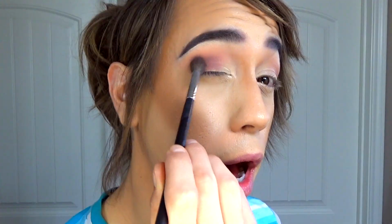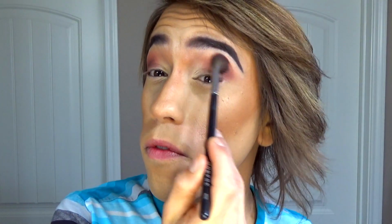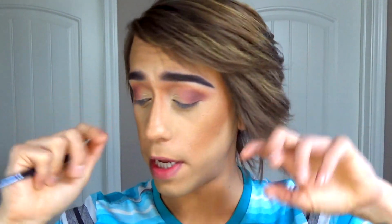I'm gonna take a bigger clean brush and try and blend this out. That brush wasn't doing it, which it usually does. I'm super excited for this, and I'm starting to lose my fire on it. So far, my least favorite thing about this palette is that it makes you look like you don't know what you're doing. I know how to blend. This is just not blending. 15 minutes later. This is something that should only take me 5 minutes. That's why I'm getting angry with this.